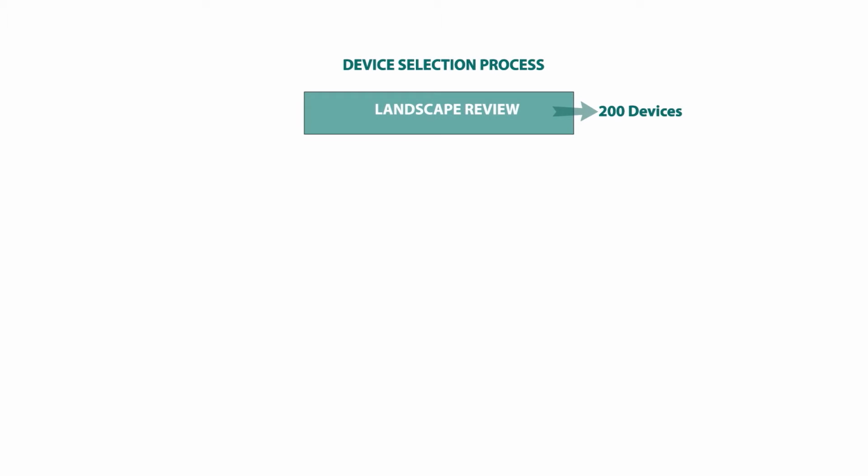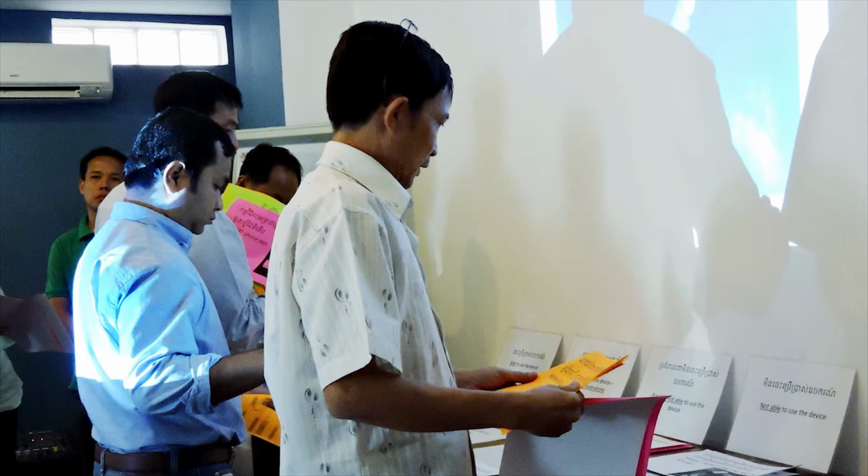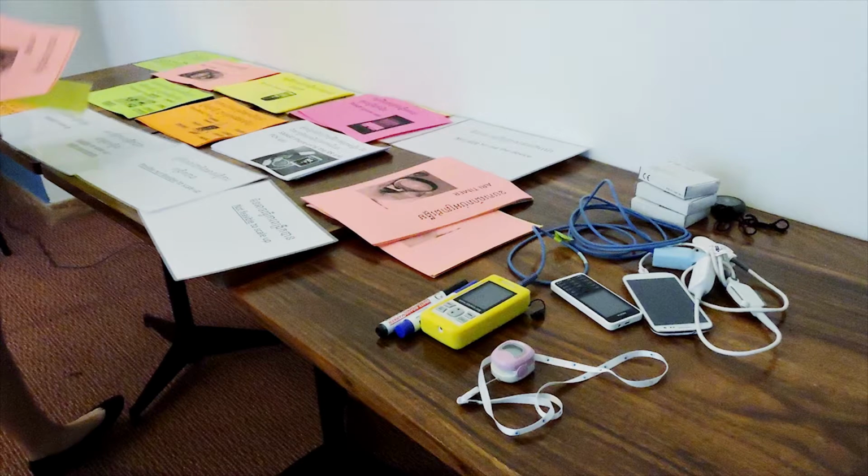We worked with a consultant to document the possible 200 devices that we could use to detect the signs and symptoms of pneumonia. And once we had documented the 200 devices, we wanted to work out a process to score and rank these 200 devices to get to a number that we could take into the field for the accuracy evaluation. To do that, we developed a scoring and ranking system based on device attributes through formative research.